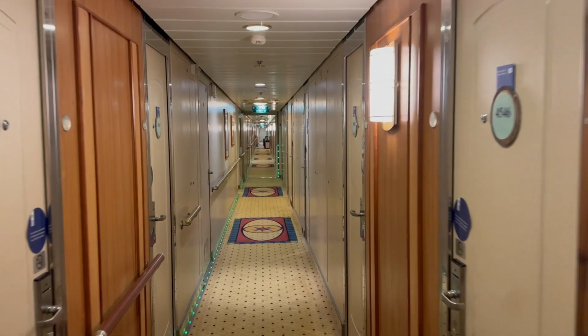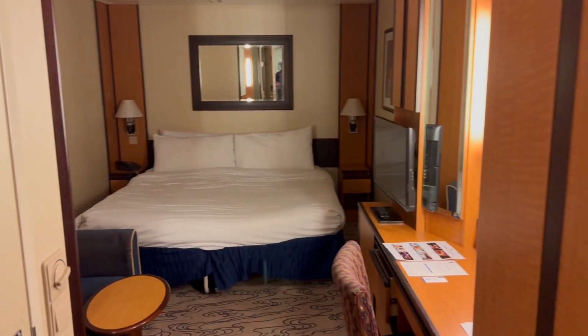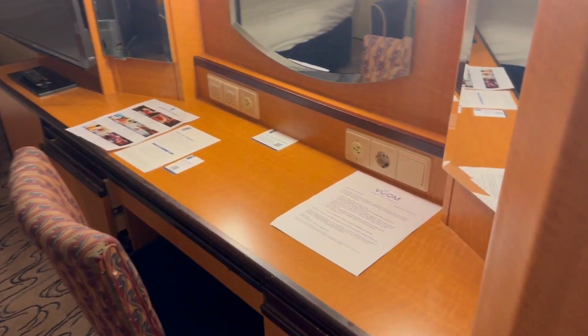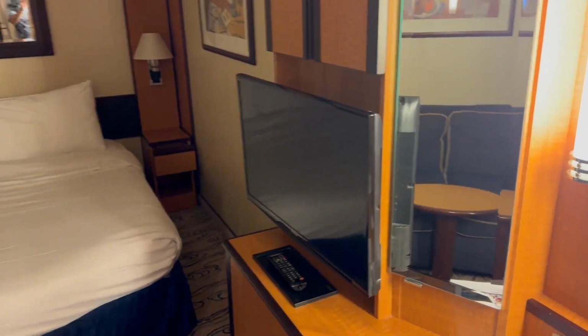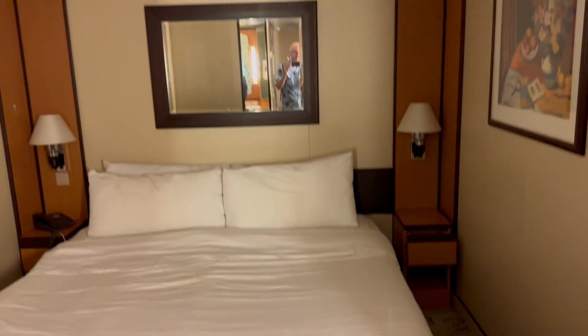Before we get to the excursions, I want to give you a tour of my stateroom. The eerie hallways. It's kind of always weird when there's no one in the hallways and it's just a really long hallway. And then I'll show you the stateroom. This is nice. Very nice stateroom. A really nice desk here. Already, I'm more impressed with these staterooms than the Carnival ships that I've been on.